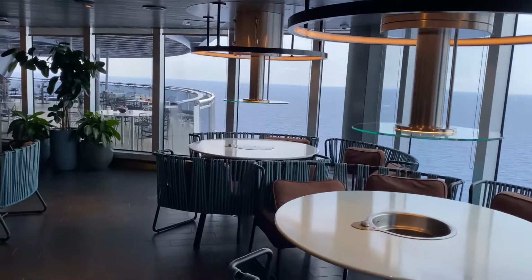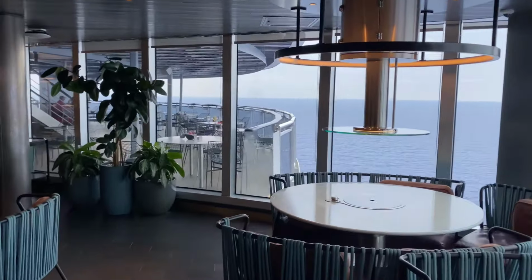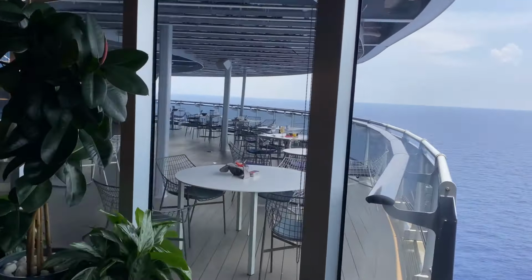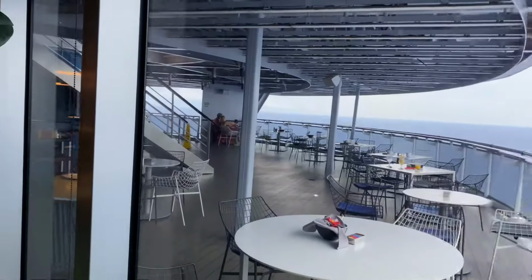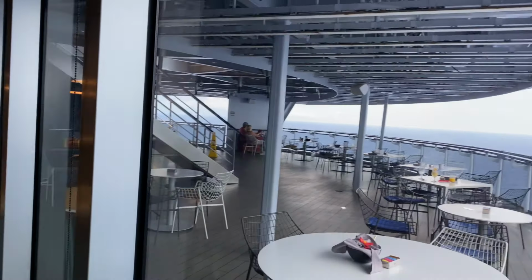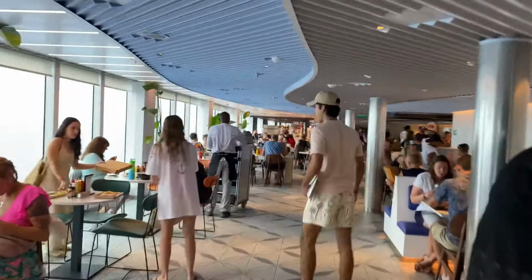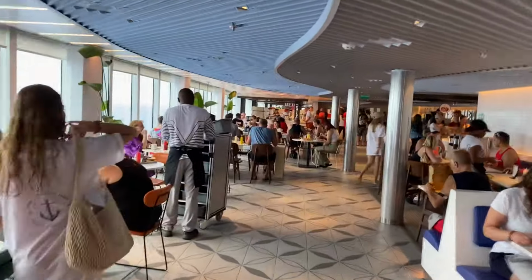And just at the end of Gumbae, right here, you see the deck outside? This is actually where me and Michelle did the sail away. Right over here. So that's where we sat and watched Miami disappear into the distance. Okay, let's head back into the galley and look at some of the more food options we have.